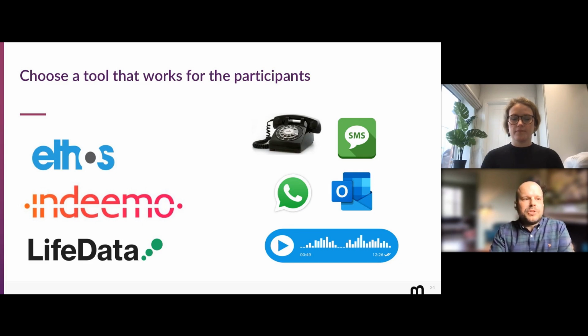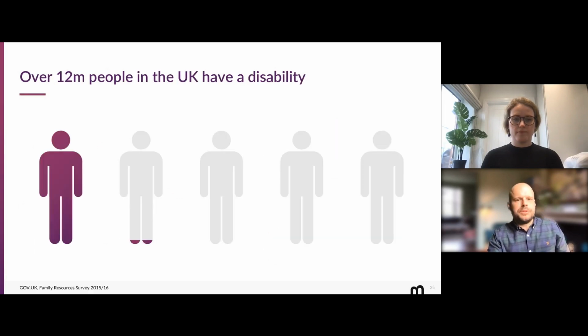Nervous about how the app works and doing something wrong and having the digital skills to do so, that's absolutely right, and those are really good points. But one of the main reasons to consider using alternatives to a research app is due to some of them not being coded well enough for people with disabilities to use with ease. And why is that important?